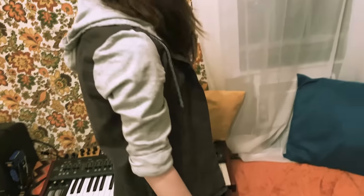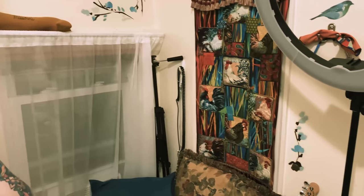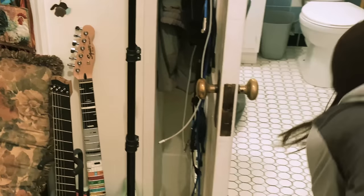This is my little chill spot. Here's another wiener dog. This is a rooster tapestry I sewed. This is another reason I didn't want to do this. Everyone's gonna be like, I didn't know you were this weird. Ooh, just stop. Come here.